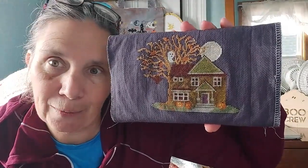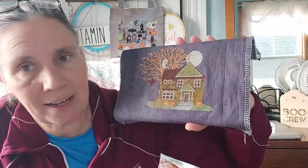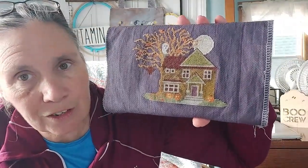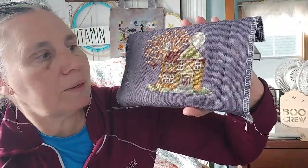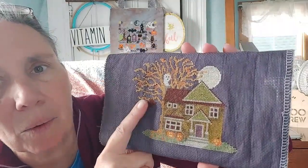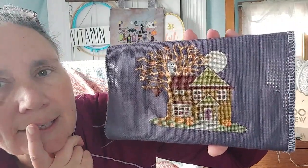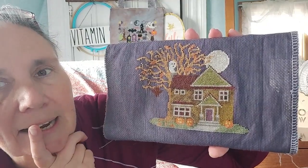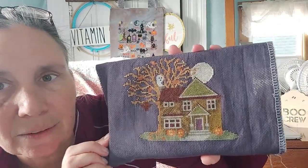And this was Halloween house, and it was a pleasure to stitch. I really, really enjoyed it. I kind of did some of my own conversions. The only one that I didn't think turned out very well was my bat. I wish he stuck out a bit more. And I think that's it. Otherwise, I liked every conversion I did. So really, really fun stitch.